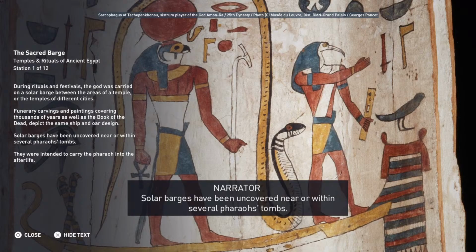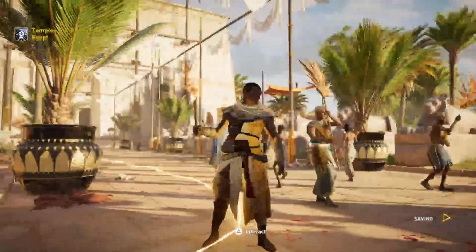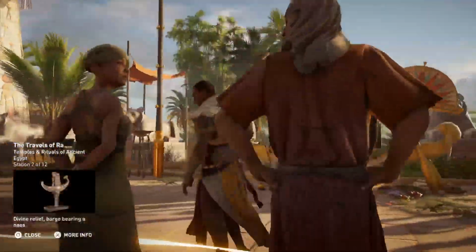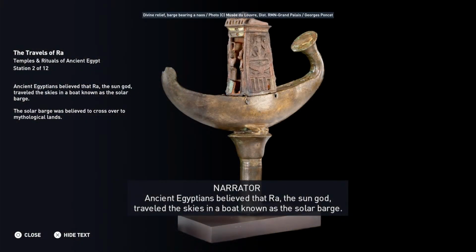Solar barges have been uncovered near or within several pharaohs' tombs. They were intended to carry the pharaoh into the afterlife. Ancient Egyptians believed that Ra, the sun god, traveled the skies in a boat known as the solar barge. The solar barge was believed to cross over to mythological lands.